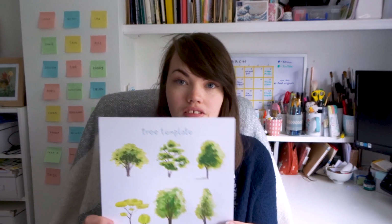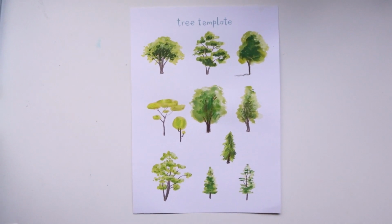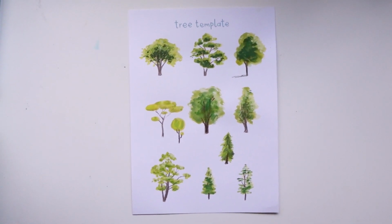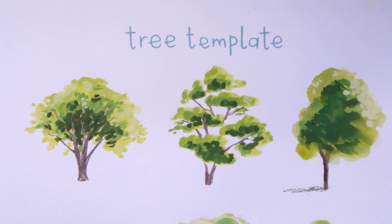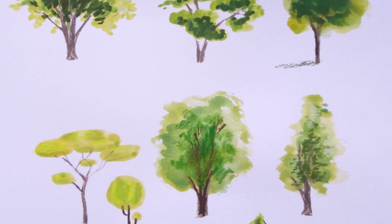Day 191 is another piece which I mentioned in my recent vlog, and that is this tree template which I created for a patron only video. So I created this tree template and just drew the trunks and the branches, and then I filmed myself chatting through a real-time paint with me tutorial for my patrons, and filled in all of these trees and talked through how I actually painted them.